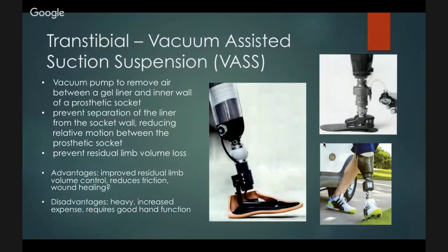And then finally, the vacuum-assisted suction suspension, or VASS system. This is just an additional suspension system. It works like those other vacuum-assisted systems, in the sense that there's a valve, except instead of just having a passive one-way valve where you push the air out with your residual limb, this is an actual active pump that connects to that valve and actively draws more air out. Okay.